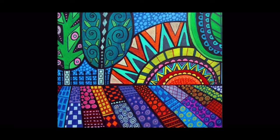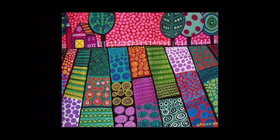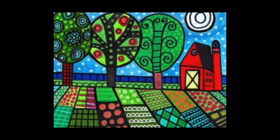Heather Galler is a well-known, award-winning New York artist. You can see from these landscape paintings that Heather Galler uses the element of line, shape, and color to create bold, brilliant patterns in her works of art.